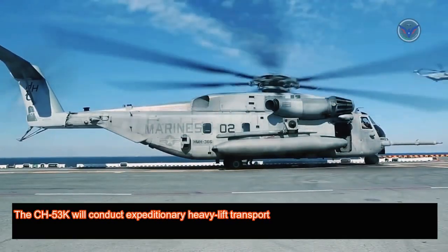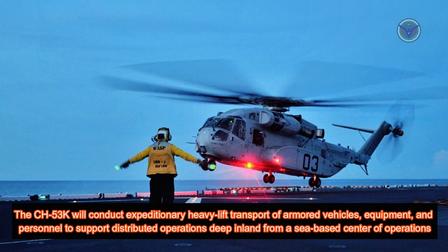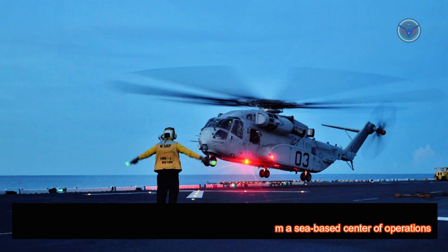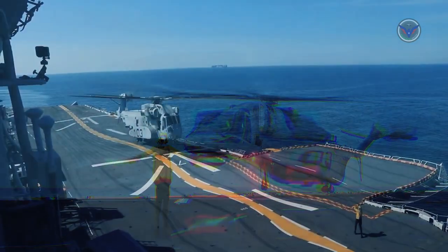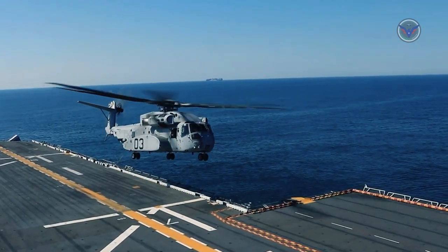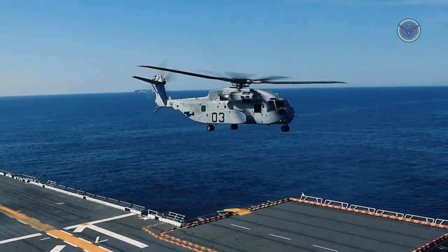The CH-53K will conduct expeditionary heavy lift transport of armored vehicles, equipment, and personnel to support distributed operations deep inland from a sea-based center of operations. The CH-53K can operate at high altitudes, hot temperatures, and in degraded visual conditions.